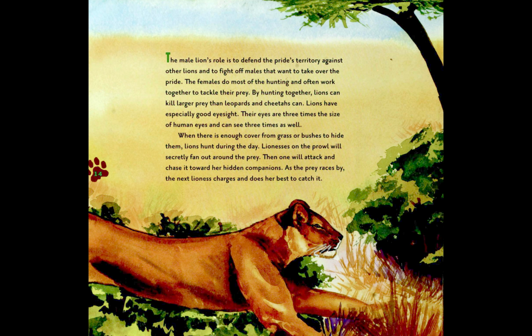Leopards live throughout much of Africa and Asia. They can make their home everywhere from grasslands and deserts to forests and bush country. During the day, leopards usually rest in trees, hidden among the light and shadows of the tree leaves and branches.